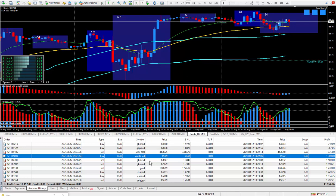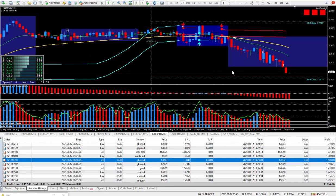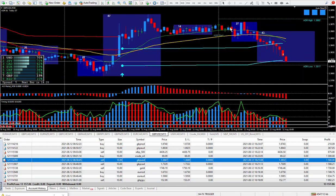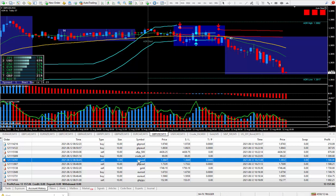Moving right along to the pound dollar. Screaming to sell right from here was a great way to trade. Let's drag and drop, see where I got in at. I'd like to say I'm 100% sure, but let's go with 95% sure. I am going to get some pips here. So let's see. Didn't even go 1 pip against me on this pound dollar. It dropped for 15, and the pound dollar trade I did with 15 pips paid $1,500.